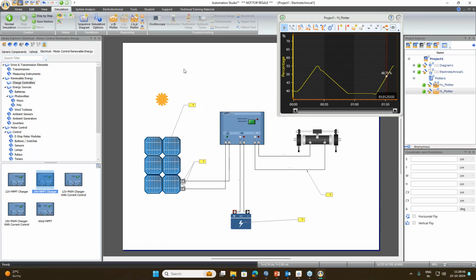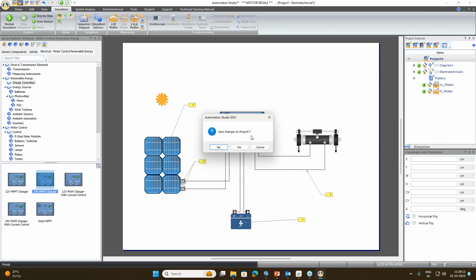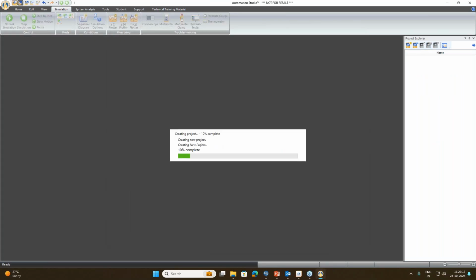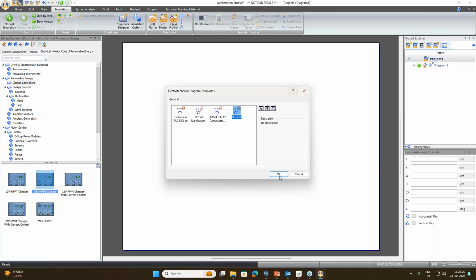Now we will move to wind energy connections, and we will see how wind energy works in Automation Studio. I hope you have understood how solar energy is working. We can get the points from the battery and see how the battery connections work. Now I will delete it all, close the project, and create one new project for wind energy, an electrotechnical diagram.